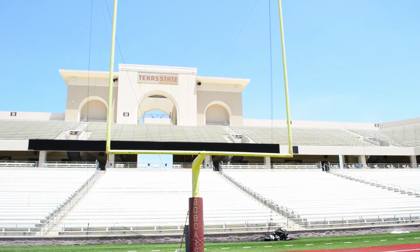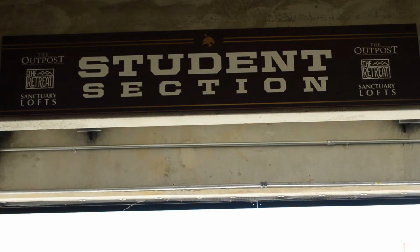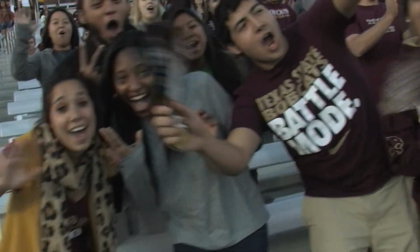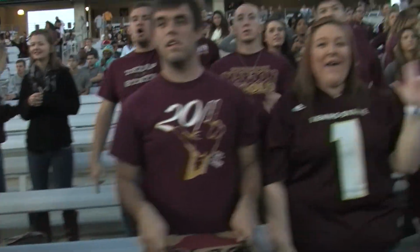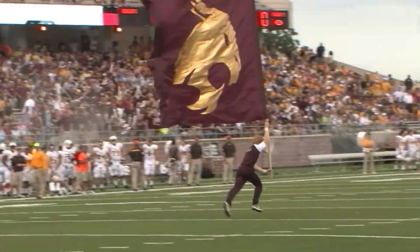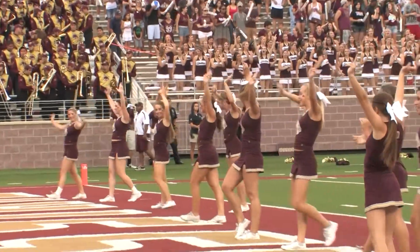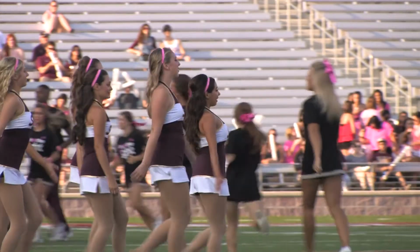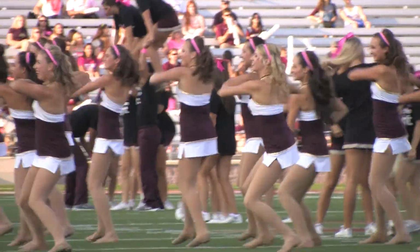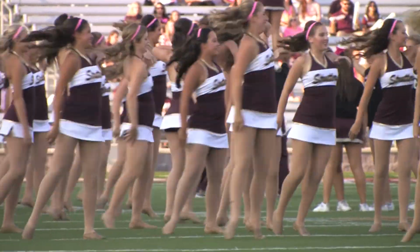Students can sit anywhere in the lower level between sections 111 and 120. We hope you all will help us pack those sections for every home game this year. Even if you are not a football fan, our games allow you to show your pride, hang out with friends, take a break from studying, and enjoy the entertainment that happens during the game, such as the cheerleaders, strutters, band, fun zone areas, tailgating, fireworks, and chances to win cash prizes and more.